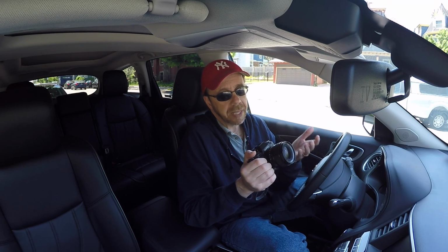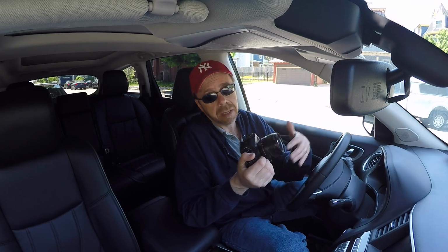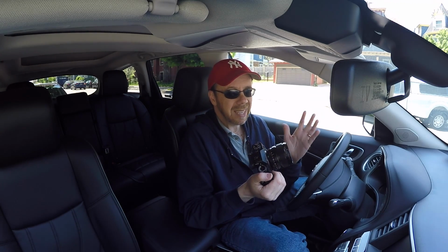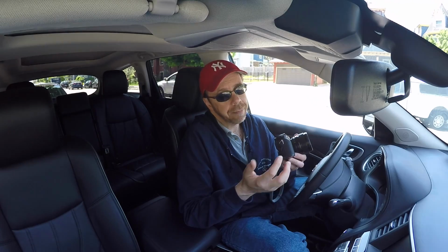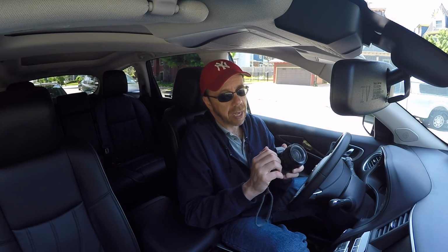I want to be in aperture priority mode because I want to be at f8, f11 to give me enough depth of field, just in case I miss focus a little bit, which happens sometimes in street photography. Speaking of focus, I'm in spot focus mode, and I'm in spot metering mode. So I'm going to focus on a single spot and meter on a single spot.